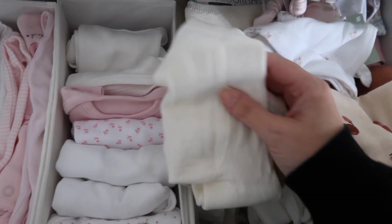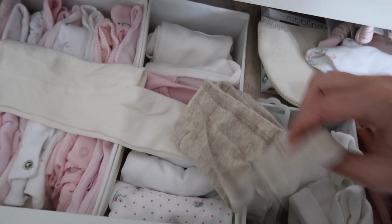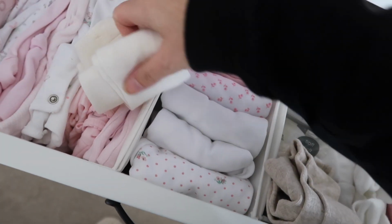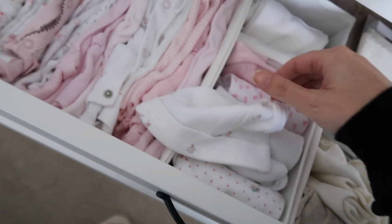Then I did pick up this pack of tights from H&M. These are in the size 0 to 2 months. So I might get another set of these because they were only £5.99. And I just love the colours. So I'm keeping those in this little sock compartment. And then we have the hats.